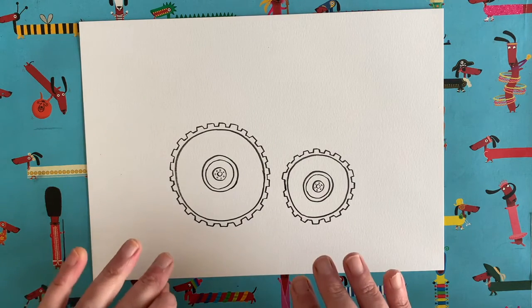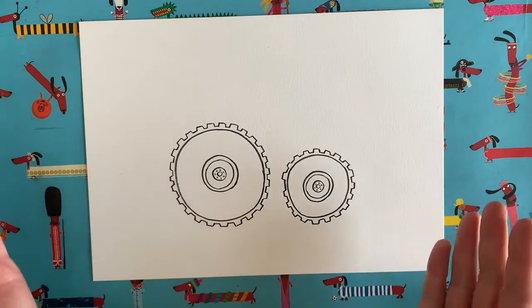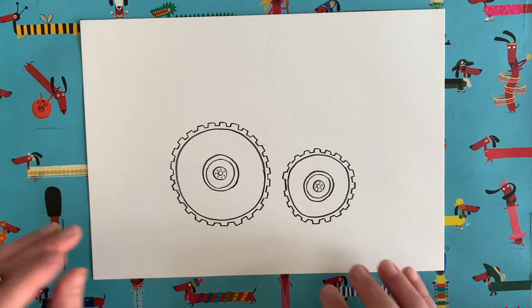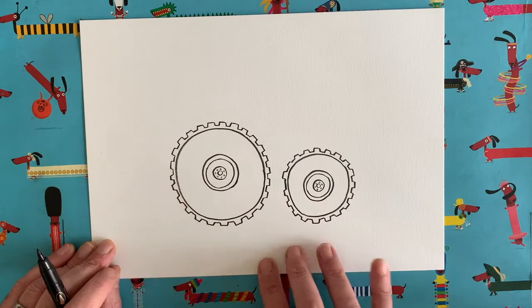Now then, did you know that these tyres, they're made of rubber these days, aren't they? You know that. All tyres these days are made of kind of rubber, like you'd see on a bicycle or in a car. But before that, do you know what they were made of? The wheels on a tractor?